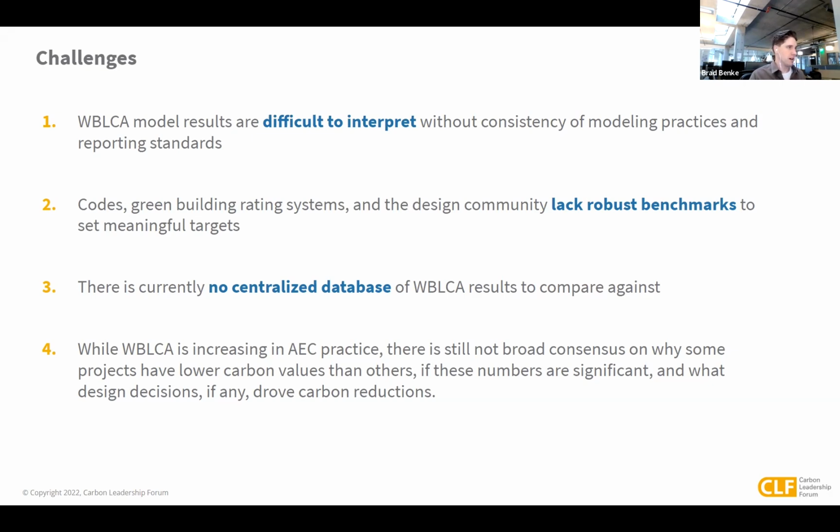So there's no current robust benchmark in North America. There's also no current centralized database in North America. However, there are a lot of really great groups that are trying to push for this right now. So it's a perfect time for this project.